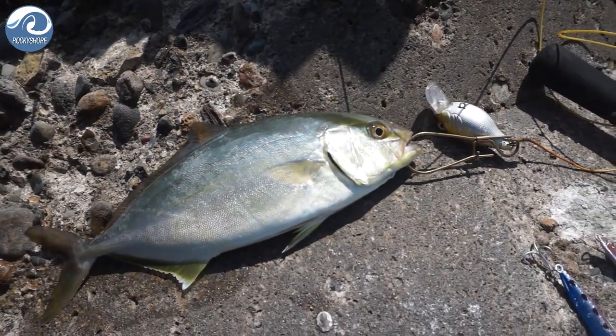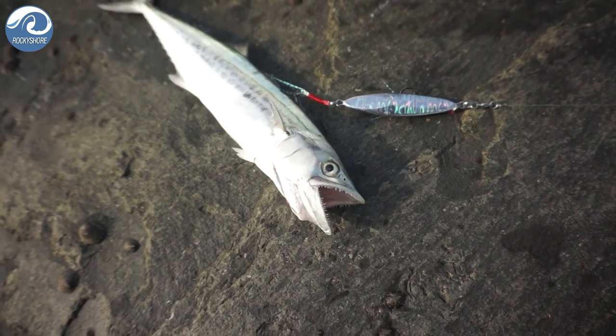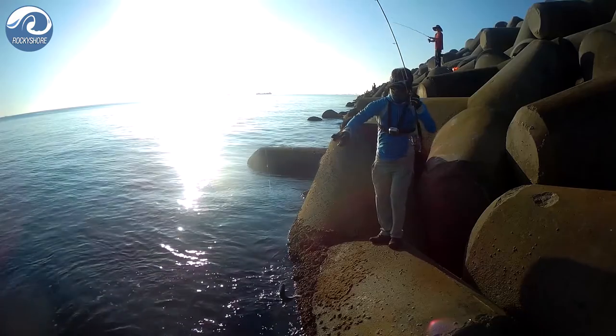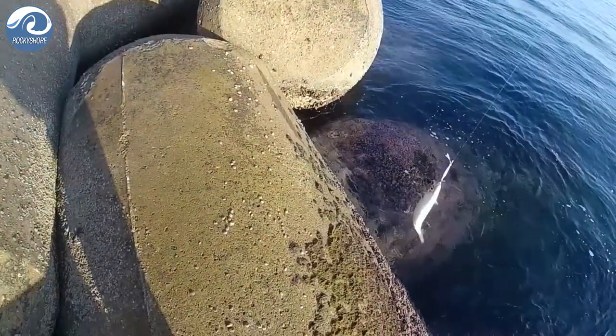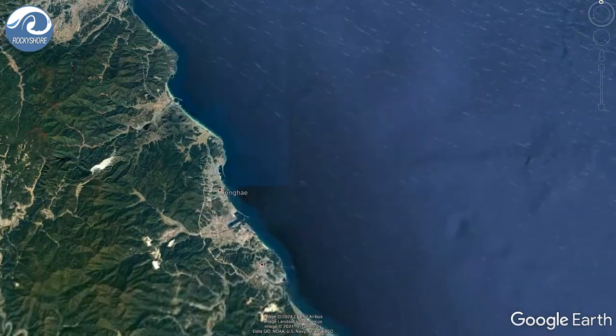You can catch jackfish, yellowtail, Spanish mackerel, and dogtooth tuna. Yeah, those fish. Mackerels everywhere, actually. So Gangneung is a good place.